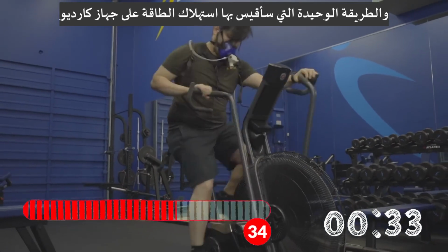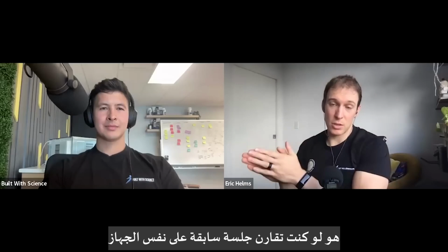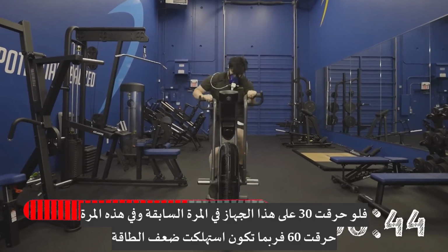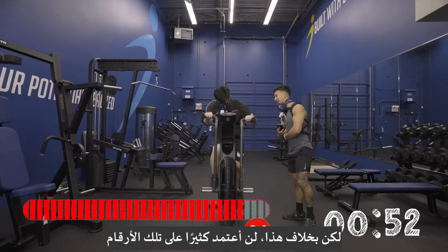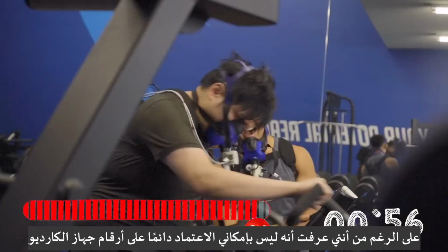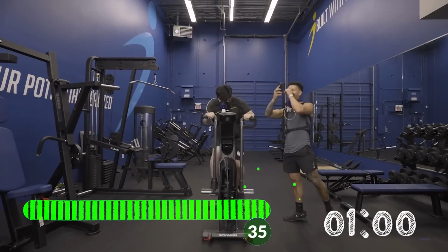And the only way that I would use the energy expenditure on a cardio machine is if you're comparing a previous session on that same machine, entering the same measurements as a relative difference. If you burned 30 on that machine last time and this time you burned 60, you probably did about twice as much work. But beyond that, I wouldn't put much stock into those values. Even though I learned you can't always trust a cardio machine's calorie tracker, for this challenge, a deal is a deal.